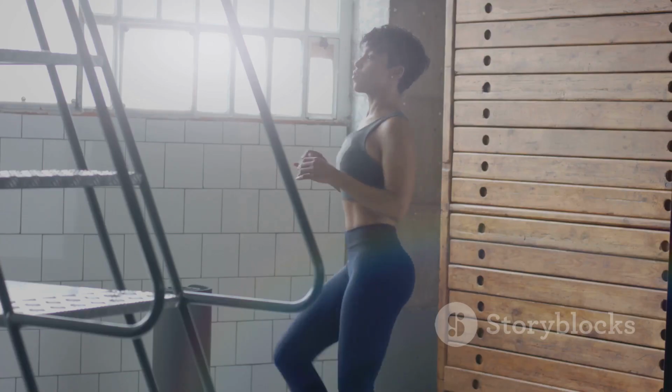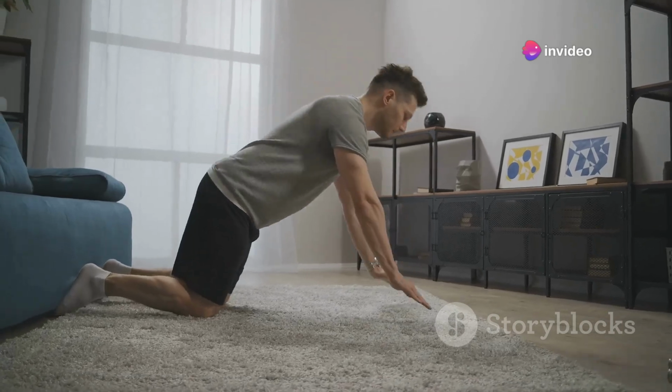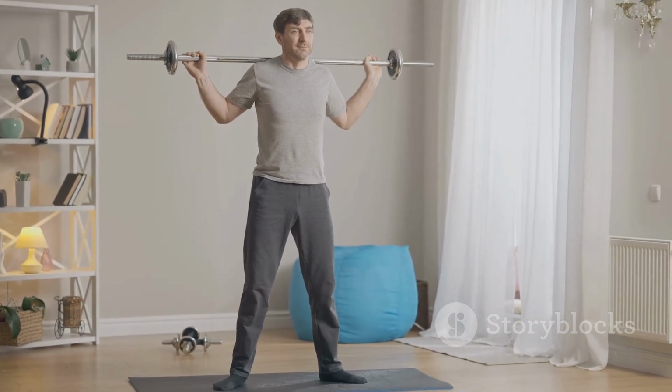The hallway can be transformed into a cardio hub. It's a perfect spot for jumping jacks, high knees, and shadow boxing. The length of the hallway allows for shuttle sprints, adding an explosive element to your routine.